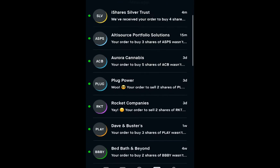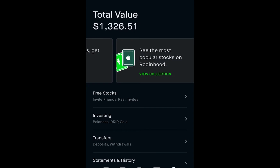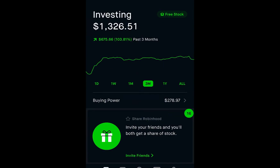Messages just gives you updates on stocks that you've had in your portfolio. If you wanted to trade on margin, meaning spending more money than you actually have, you can look into that. I do not do this, so I have no input on this topic. Well, there's the Robinhood platform, pretty simple. So if you wanted to try a platform out for beginners, this would probably be the platform for you.